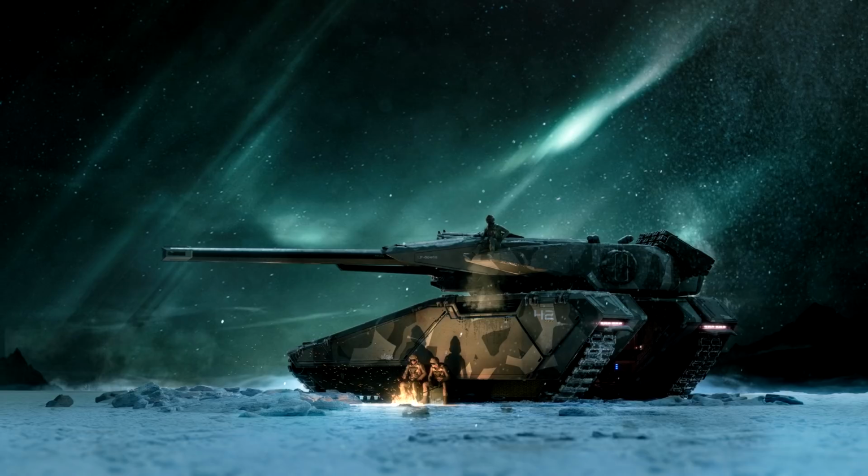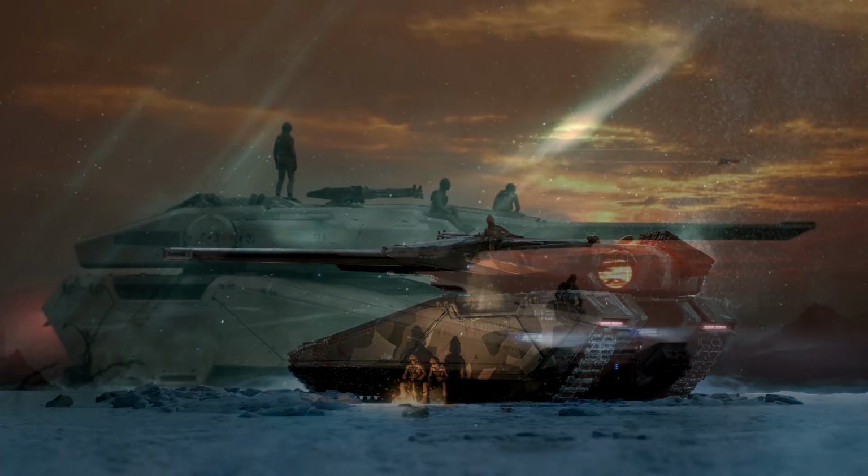Does the Nova hold cargo? No. How many rounds per minute does the main cannon fire? It's supposed to be a little bit slower than ships, so about 30 to 50 per minute, which actually ended up being faster than I expected it to be. Tanks, you normally think long reload time.